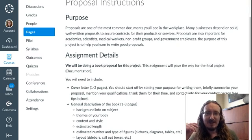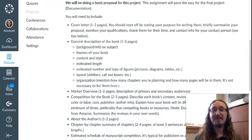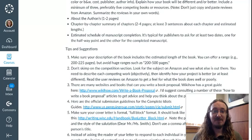The proposal is a book proposal. So if you were proposing this to the For Dummies people, you'd have to put together a document called a proposal where you talk about what type of book you're interested in, the market overview for it, competition, and so on and so forth. And basically it's sort of a plan for the book. And that's the proposal project.